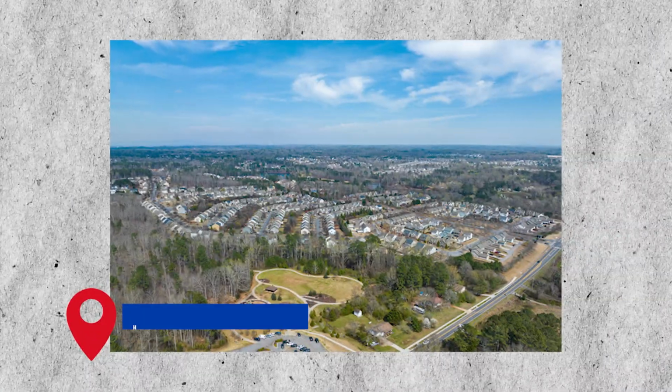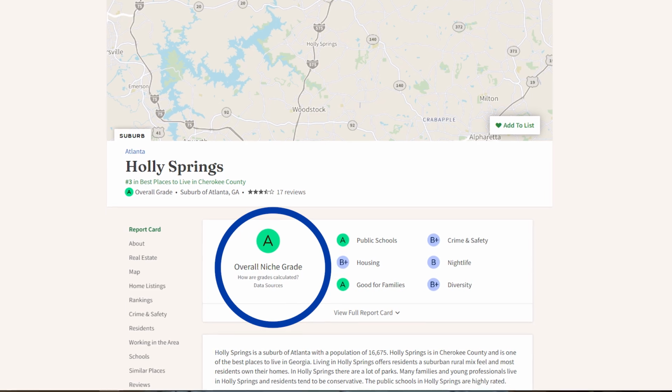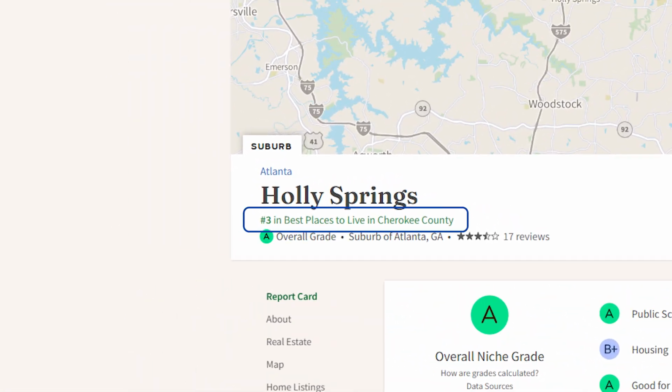So you're thinking about moving to Holly Springs, Georgia? Well, niche.com gave Holly Springs an A for their overall grade, and they stated that Holly Springs is one of the best places to live here in Georgia.